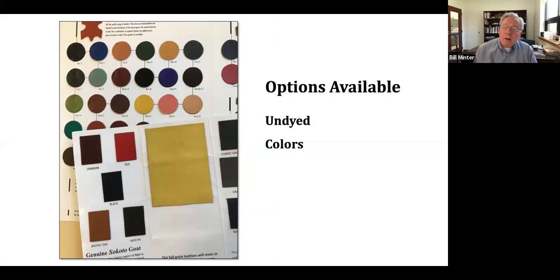The second on our list of characteristics might be the color. Of course, we can get a colored skin or a dyed skin from the tanner, and that color has been penetrated throughout the entire skin. There are also pigmented skins that are available, and these might even have an artificial graining to them. But we probably, as conservators, want to avoid those skins since we do not know much about how well such a skin will age.